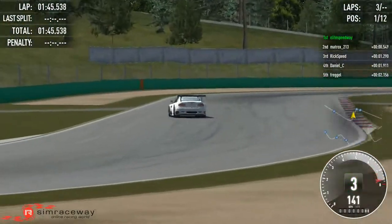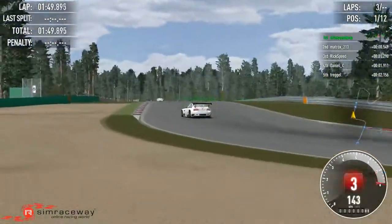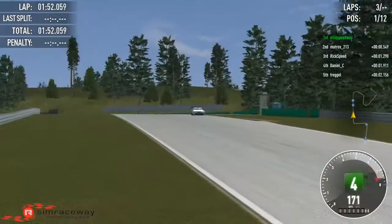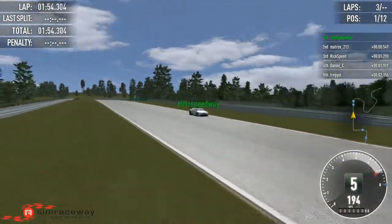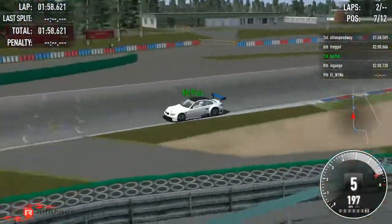Let's take a ride on board then. I don't think in today's stream we've actually done an onboard lap with someone. Let's find someone who's near the start finish straight or coming down. There we go, Mr. PA then, P6, is coming down the start finish straight. Let's give you a ride on board of the Brno circuit then.